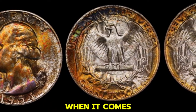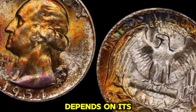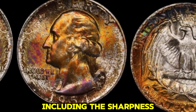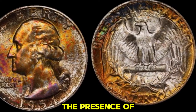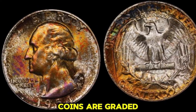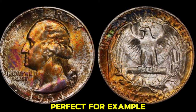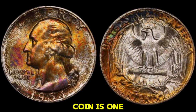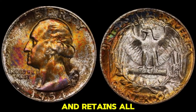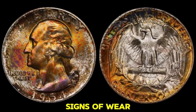Grading is key when it comes to determining the value of your coin. A coin's grade depends on its level of wear and tear, including the sharpness of the details, the presence of scratches, and overall luster. Coins are graded on a scale from 1 to 70, with 70 being perfect. For example, a mint state coin is one that has never been circulated and retains all of its original detail, luster, and no signs of wear.